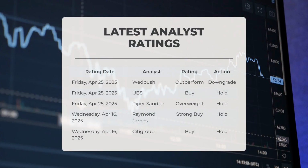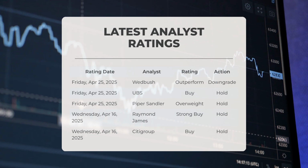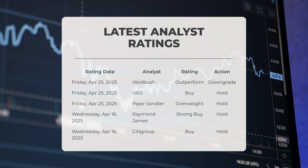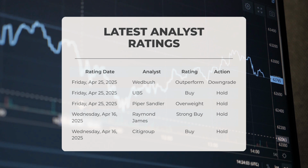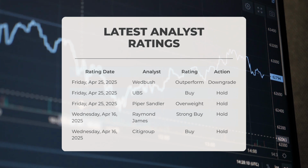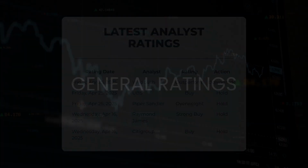Analyst ratings. On Friday, the 25th of April, 2025, it was reported that Wedbush assigned NVDA an outperform grade alongside a downgrade action. On the same day, UBS rated NVDA with a buy grade and issued a hold action. Also on that Friday, Piper Sandler gave NVDA an overweight grade while maintaining a hold action. Moving to Wednesday, the 16th of April, 2025, Raymond James awarded NVDA a strong buy grade with a hold action. On the same day, Citigroup rated NVDA with a buy grade and also provided a hold action.